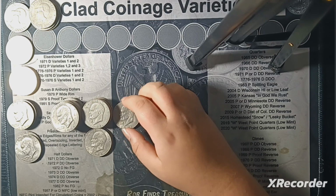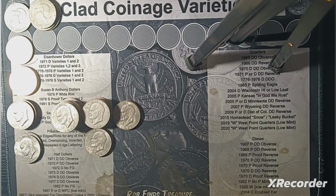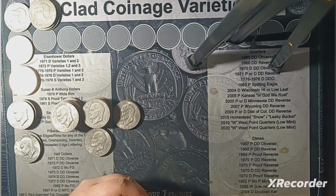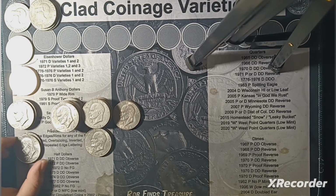Anyway, I am going to get the other denominations set up. And I'll start by looking through this roll of dollar coins, and we'll see if we can get anything that can add to these Ike dollars here.